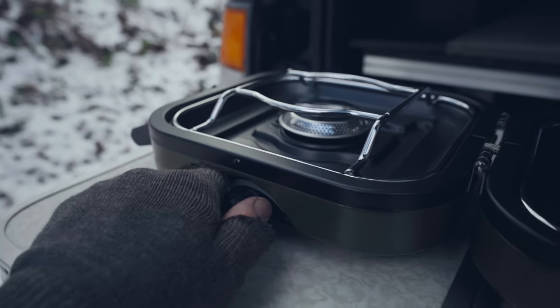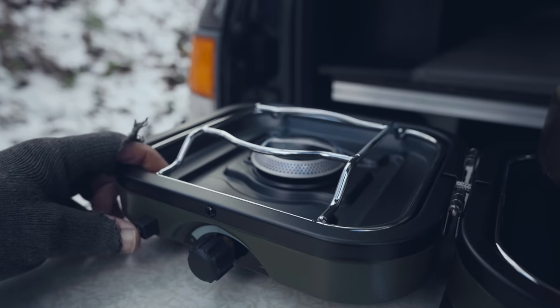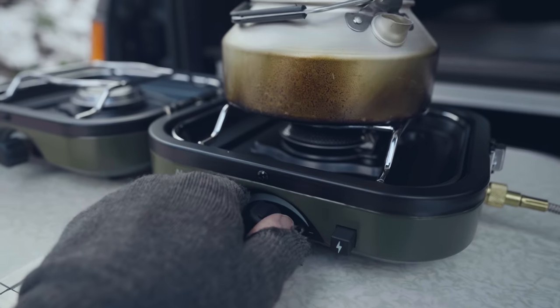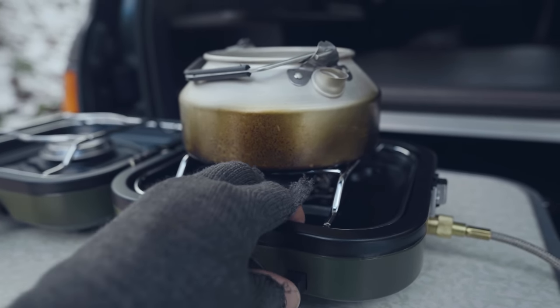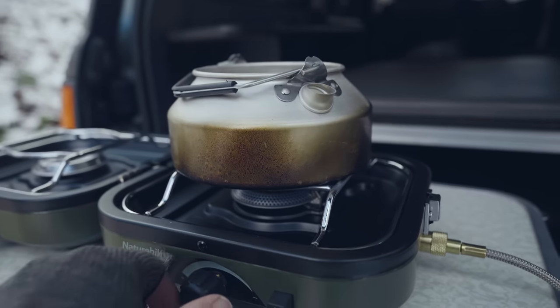Let's try this one. That one ignited. Let's go back here. There we go, finally.